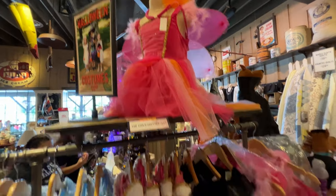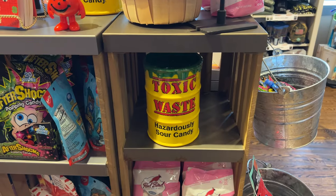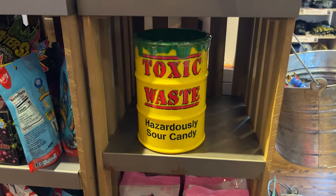Got some books here, two kids' books. And then, of course, costumes. We'll just take a quick peek at these. I'm not sure Cracker Barrel should be your go-to for Halloween costuming. They have some neat candy, though.